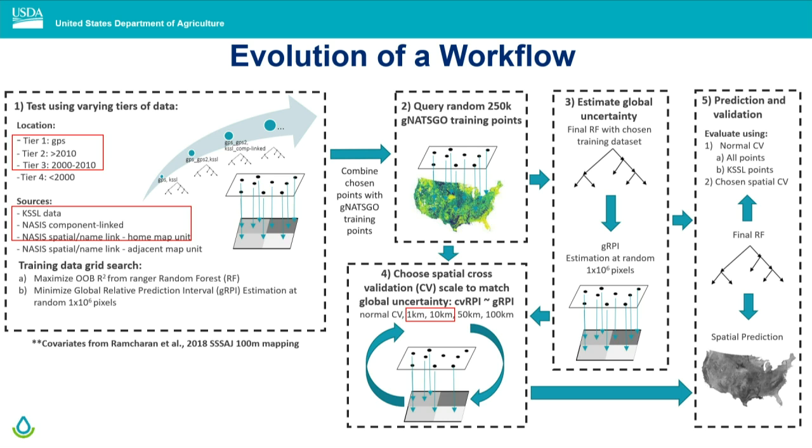Once that's complete, we can take all of that information to the 5th and final step, and that's where we actually run the random forest model, and we do our normal cross-validation and our spatial cross-validation. We do normal cross-validation on 2 sets of data, just the lab data itself and then all the data combined. The final and most exciting step is to actually see the maps. So final output of the predictions as well as the uncertainty.